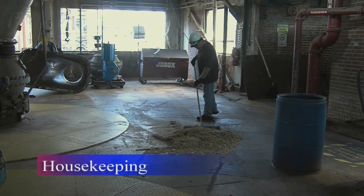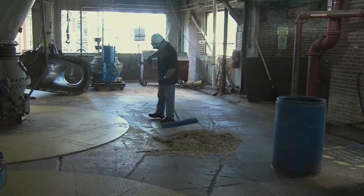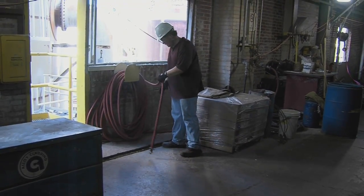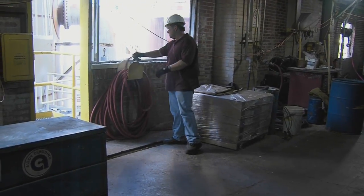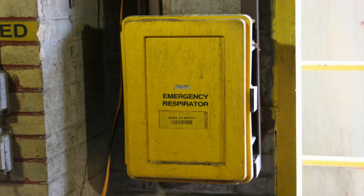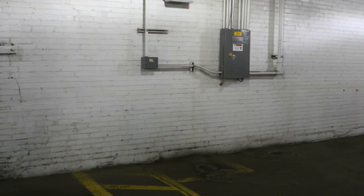Housekeeping is an important contractor responsibility. You're expected to keep your work area clean and orderly. Roll cords and hoses up and store them properly when not in use. Do not block aisles, exits, emergency equipment, or electrical panels.